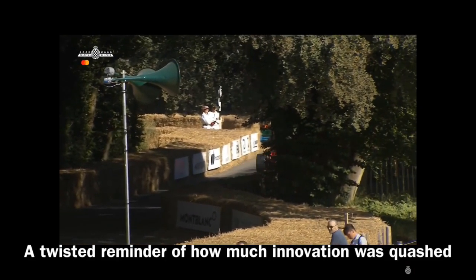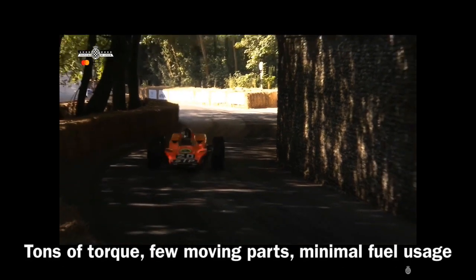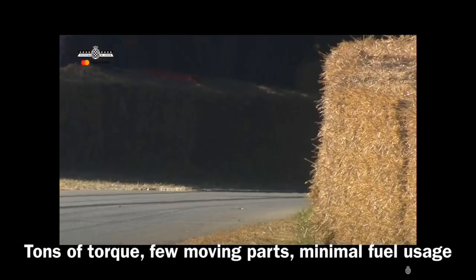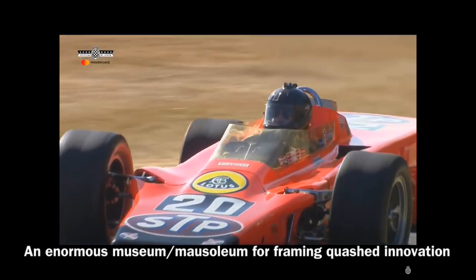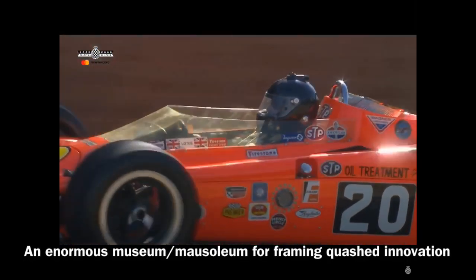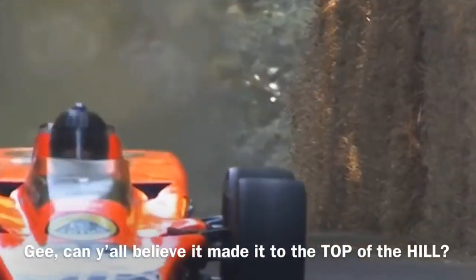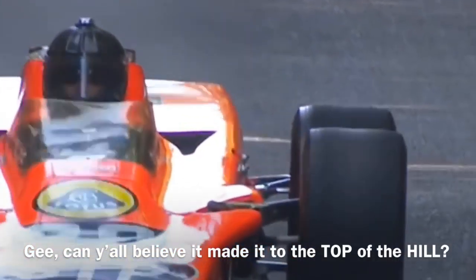And Andy Petrie with this Lotus with the Pratt & Whitney engine heading up the hill. Thank you to the Indianapolis Motor Speedway for bringing the car over. They've got an enormous museum there in Indiana, and if you have yet to go to Indianapolis, even on a quiet Wednesday in February, go. It must have been to get this Lotus Pratt & Whitney special up to the top of the hill.